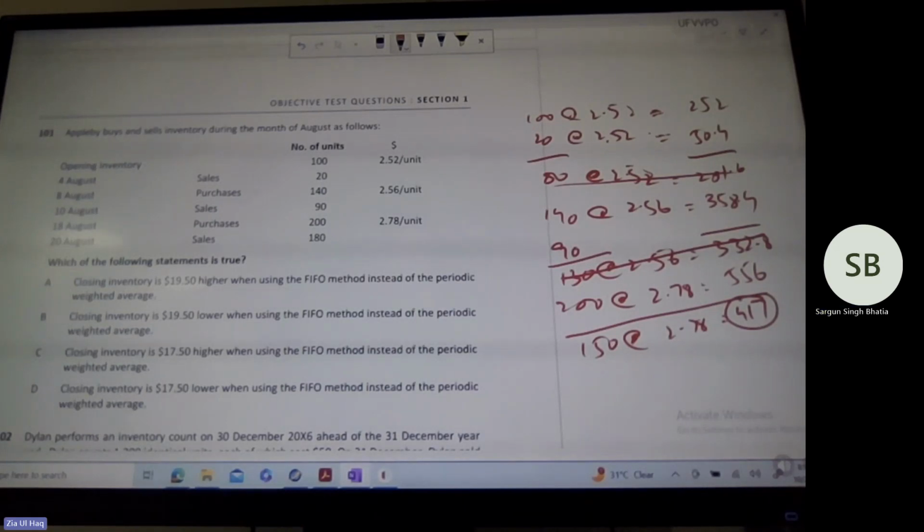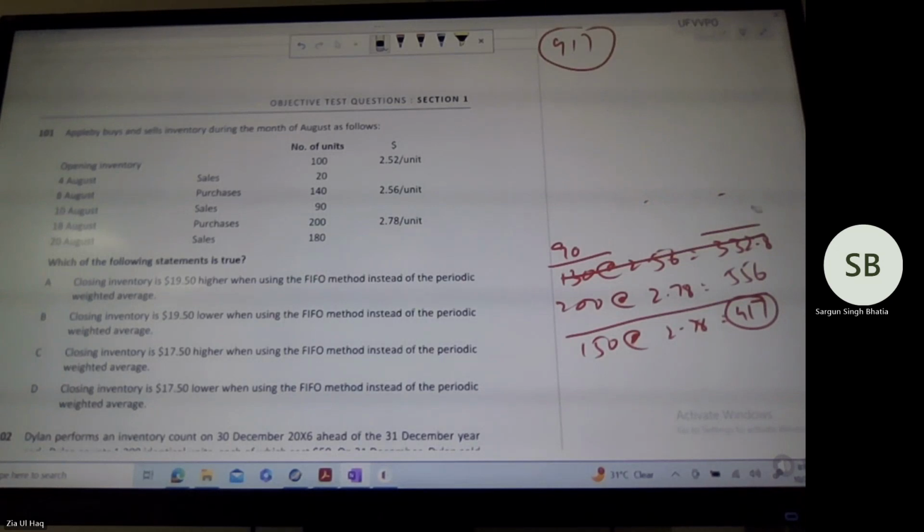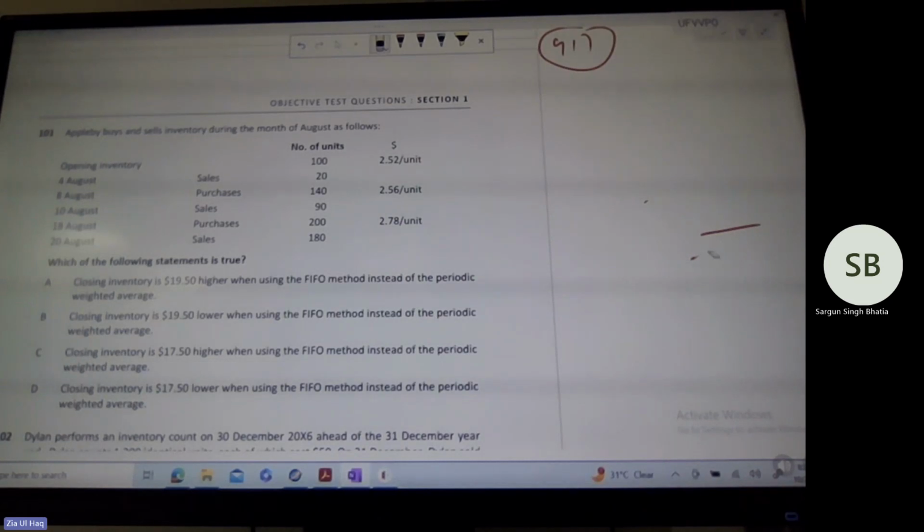Now we need to calculate closing inventory as per the AVCO method, the periodic AVCO method. And the periodic AVCO method is, at the end of the period, we calculate the average price and we sell according to that. So 417 is the inventory as per FIFO. Now we're going to calculate using AVCO. This is periodic AVCO rather than continuous AVCO.